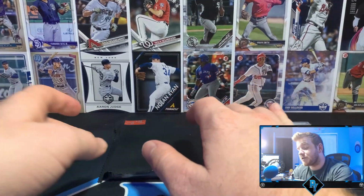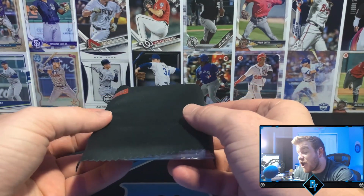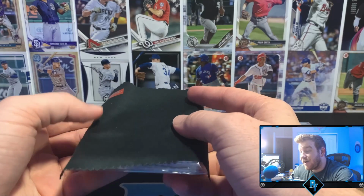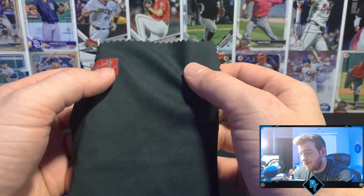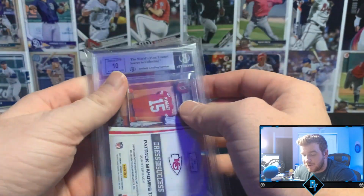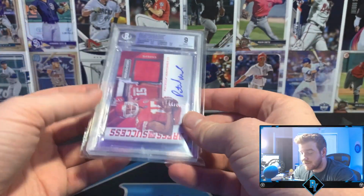And now the Patrick Mahomes card, guys. I sent this in knowing it had a very bad corner on the back. And I'll show you guys it. But everything else seemed perfect on it. So what we got on the Patrick Mahomes is a 9 with a 10 auto. And honestly, I'm really happy with this grade.